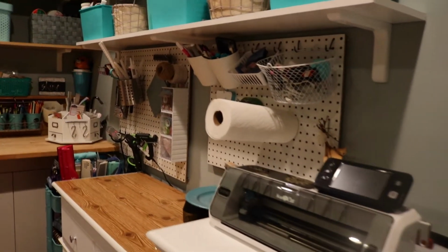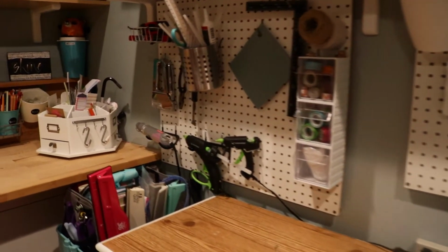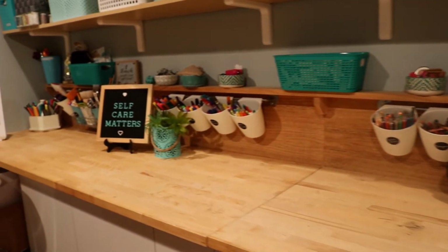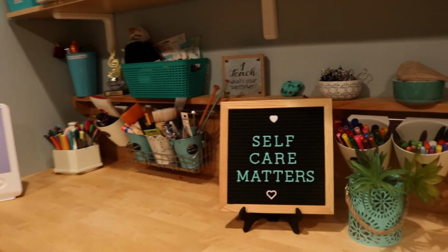And here is the finished product for now. It's always changing and turning. I have my glue guns, my heat tools, all the stuff I use most is ready to go. You can see that's where I usually sit to film. We've got these IKEA little hanging bins that keep all of the pens and pencils and markers and things.